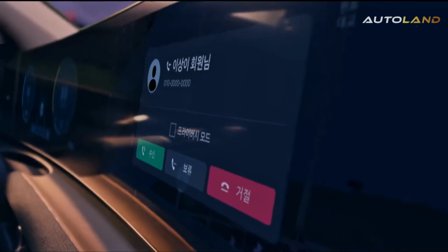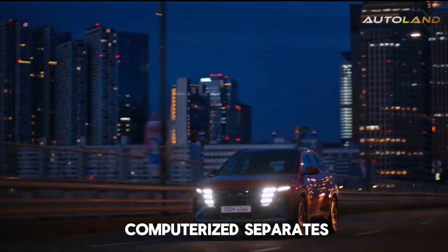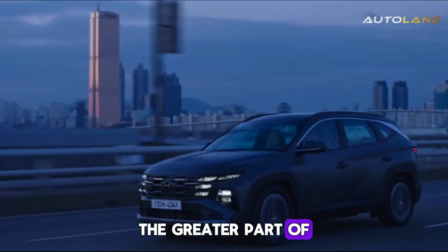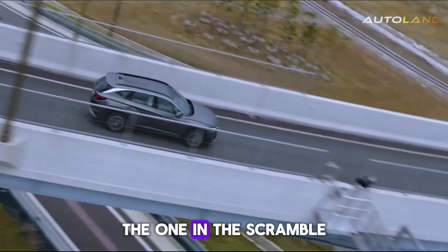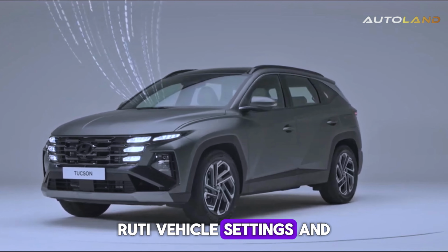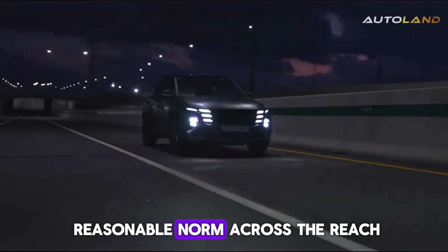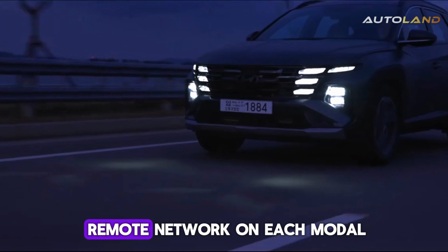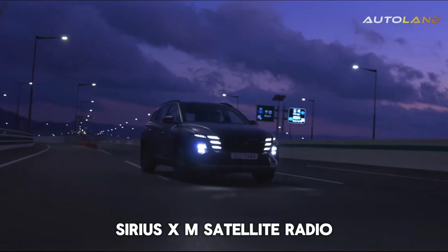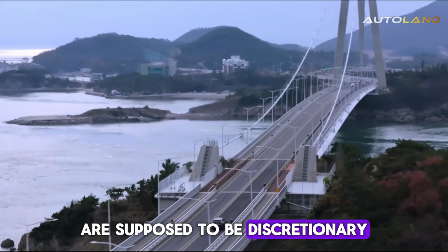For 2025, the Tucson gets an updated infotainment system that consists of 2 digital displays in 1 single housing that extends most of the length of the dashboard. The one in the dash offers access to the Tucson's radio, navigation, vehicle settings, and other features. Apple CarPlay and Android Auto are likely standard across the range and may even offer wireless connectivity on every model. Features such as Sirius XM satellite radio and an upgraded Bose sound system are expected to be optional.